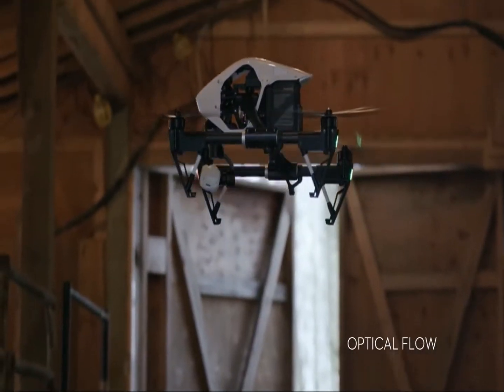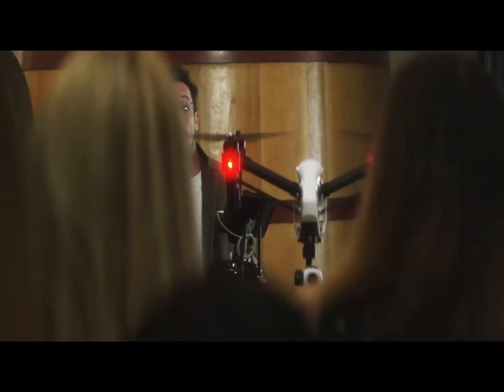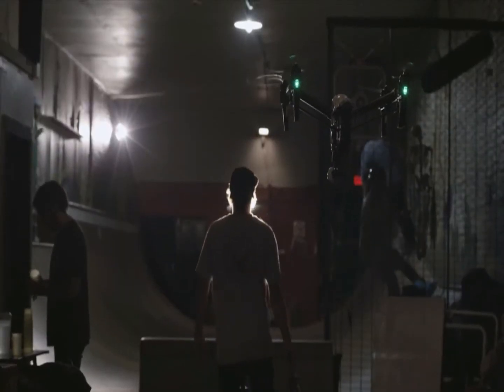A brand new optical flow positioning system utilizes downward-facing sensors to stabilize the Inspire 1 when it's close to the ground. This means that the Inspire 1 can fly indoors with perfect position hold, and is able to hover stably at low altitudes even without a GPS signal.